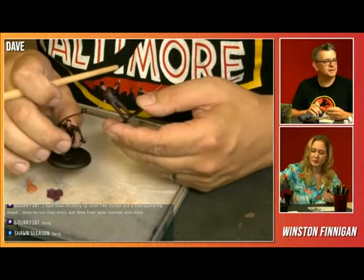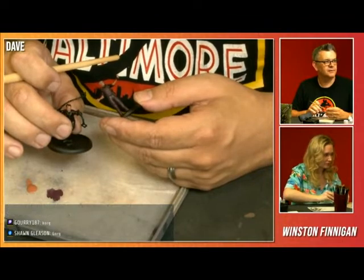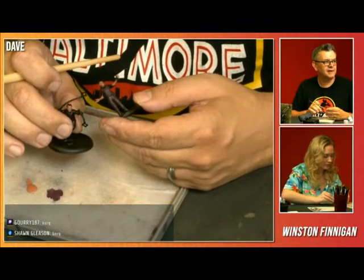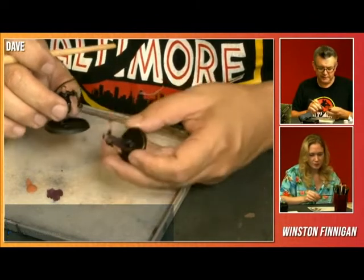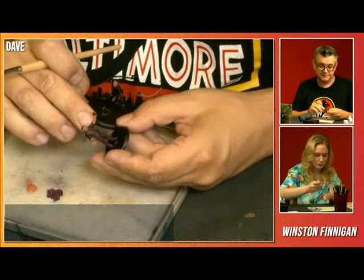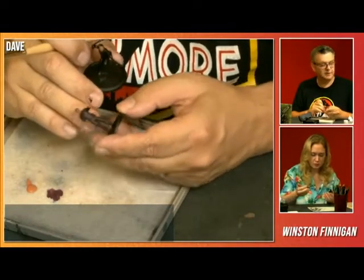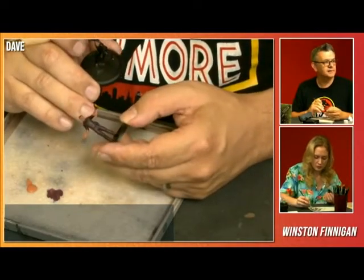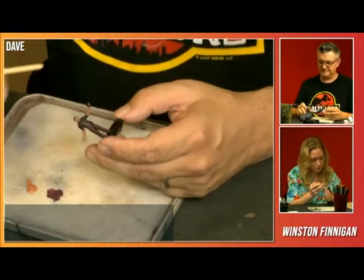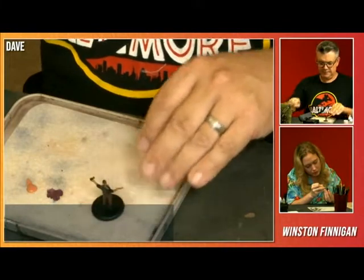So I'm just jumping onto areas that would be similar. I'm probably going to do the flesh on these two now, and then come back and work on the shirts. I'll give them some nice white shirts, and then finish off the pants and waistcoat on Winston. I think that'll be good.